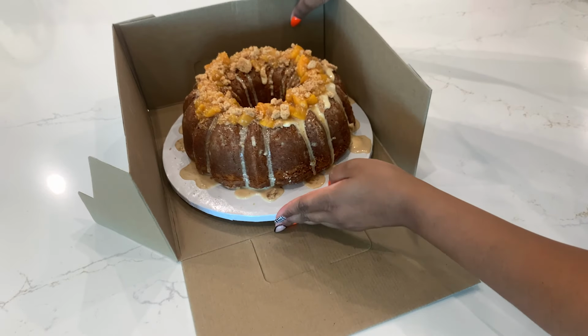So that's what I'm gonna be doing today, making it easier on myself, easier on my business. I don't have to go through a lot of R&D, right, to create a completely new recipe. Instead, I'm gonna go over here and support my good sis, Grandbaby Cakes, and we about to make this bomb peach cobbler pound cake.